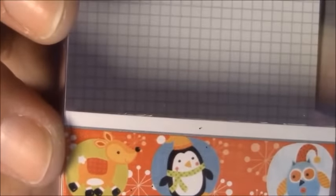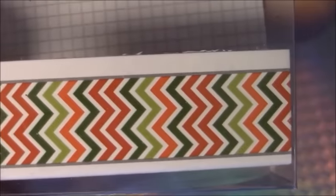All right. So we got this one here with the little penguin, the owl, and the reindeer. I thought it was so cute. Look how cute this tape is. Like, how stinking cute. I love it. So let me just put those on the bottom there. And then we got this one. It's like a zigzag with red and two different color greens and white. So here it is.